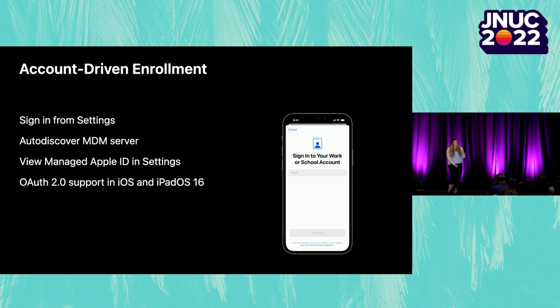And then additionally, on iOS 16 and iPadOS 16, there's going to be support for OAuth 2.0. So this is going to allow MDM solutions to implement that first-class experience that many IDPs are already moving forward with for authentication. OAuth is great with the existing account-driven user enrollment flow, but it also provides an even better user experience when it's combined with the new user enrollment SSO.